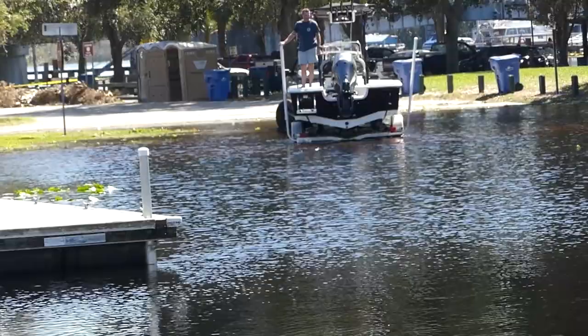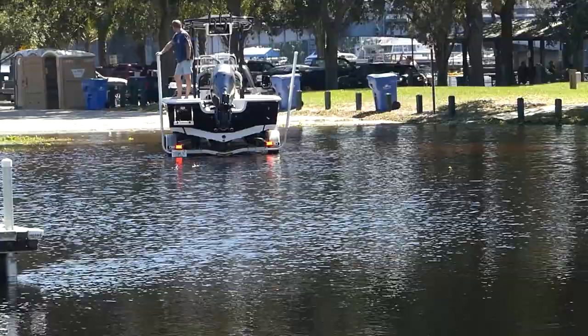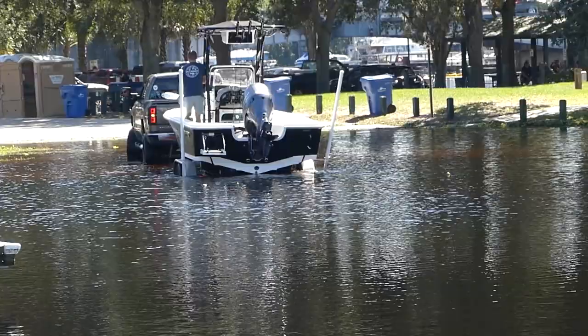It's really quite something over here, guys. Pretty amazing. The docks is, I'll show you in just a minute. Let's see what this guy does. There is no boat ramps. They're completely under the water. The docks are stuck up out of the water. I'll show you that stuff here in a minute.